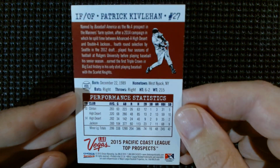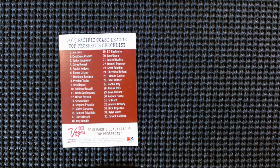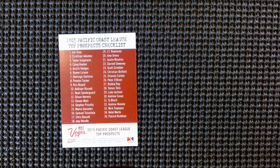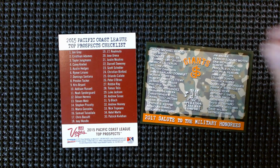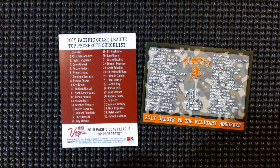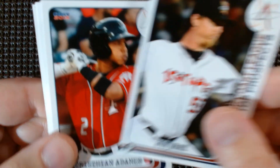Alright, so there you go, folks. That is my minor league Monday kind of double set honoring AAA prospects. That list of people there. And honoring people who serve their country, along with a few Isotopes, amongst others like Kris Bryant.